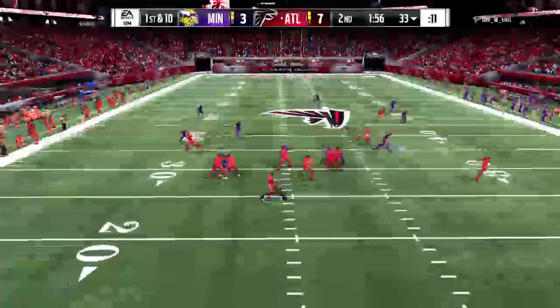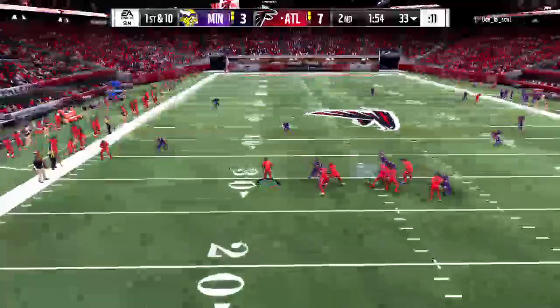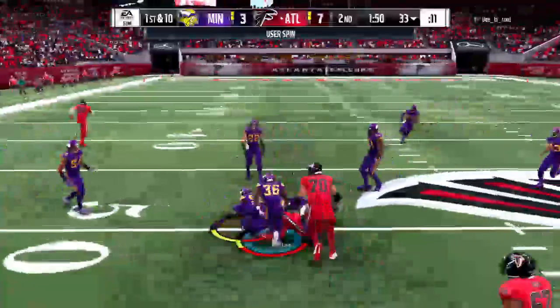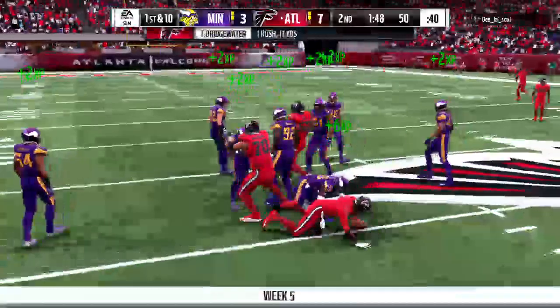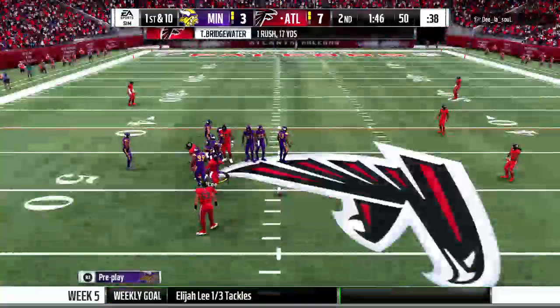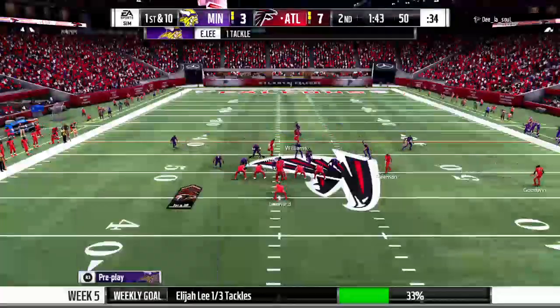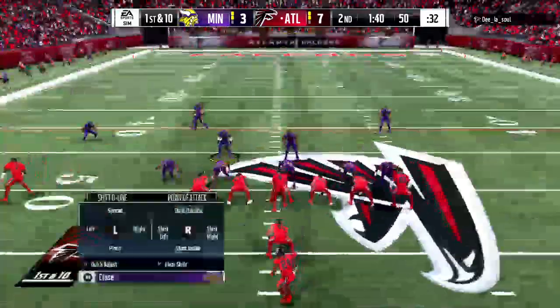First down, Bridgewater. Now he'll escape to his left. Look at the spin. Balance. And he gets this one to midfield before he's brought down. Able to make something out of nothing there. 17 yards and a first down.